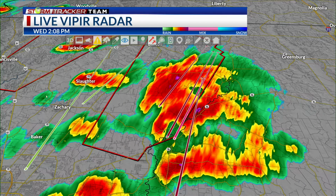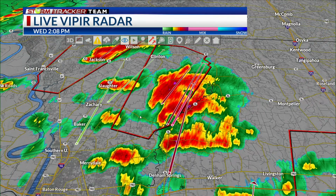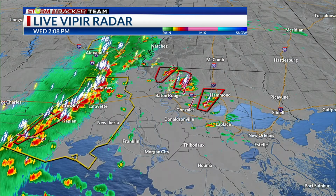This is why we were stressing we'll have some storms before the main squall line. So this is not the main event. These are the storms that could spawn tornadoes before the line. The line could spawn a couple of tornadoes as well, but these individual storms do pose a greater tornado risk. So let me show you guys what we are dealing with.